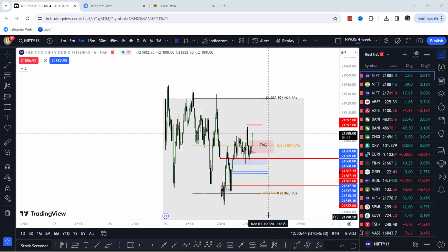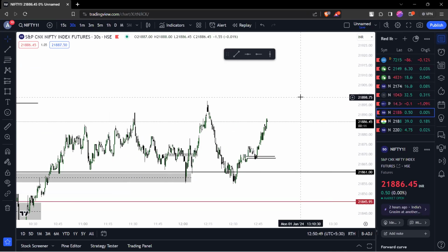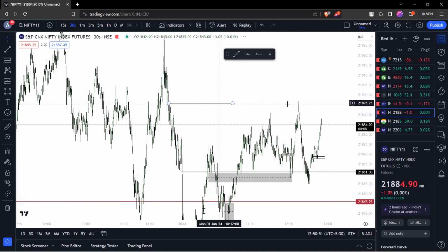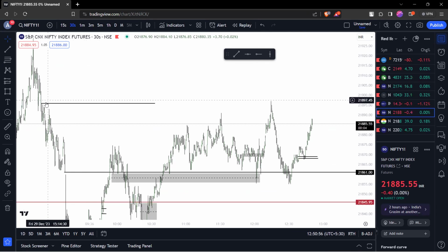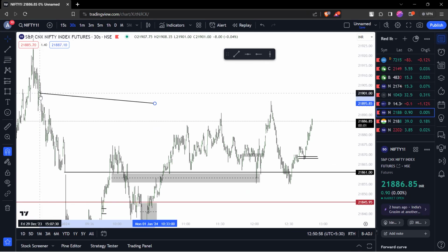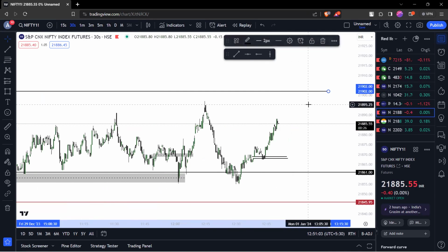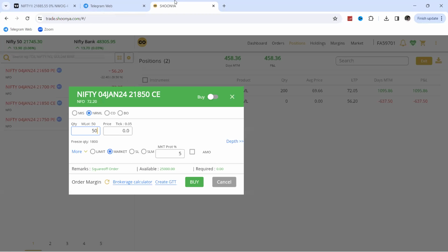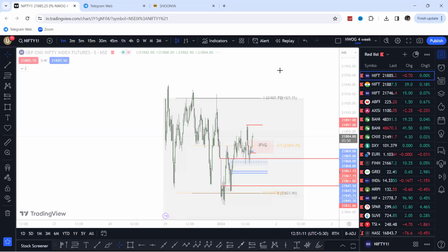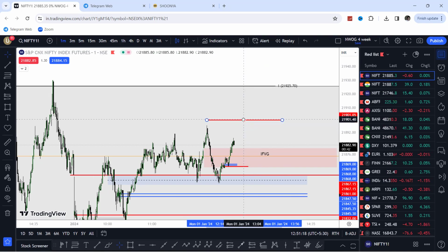Let me just check what's happening on the 30-second time frame. I can exit my partial right here at this area also. 21902. 21902 looks good to me. Sorry. 21902 is right here.